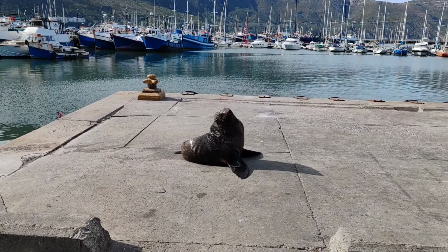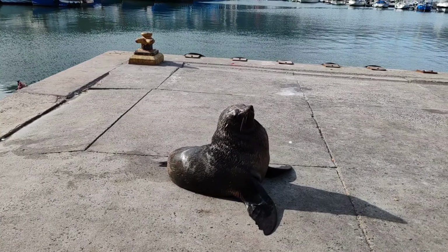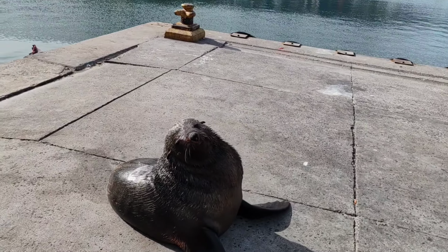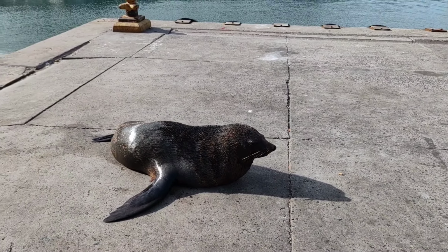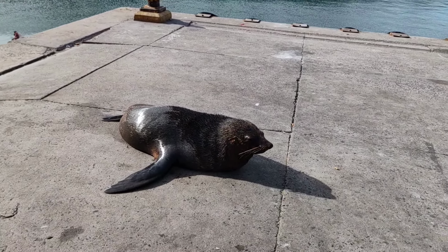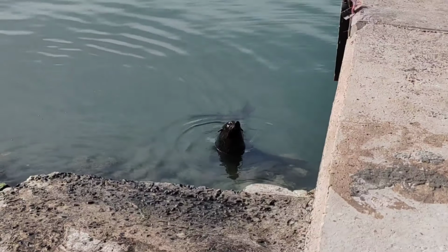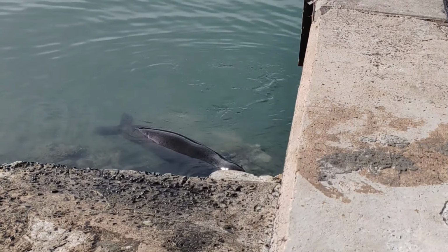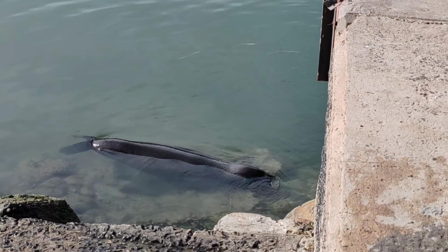Here's another smaller one. This one's just enjoying the sunshine. And there's no one around here, which is quite nice. And look at this little guy. Hello, little guy. Whoop. I got a fright there. Did you get that on video? Yeah. There's another one in the water there. Look at that. I think he's just lying there. There we go.